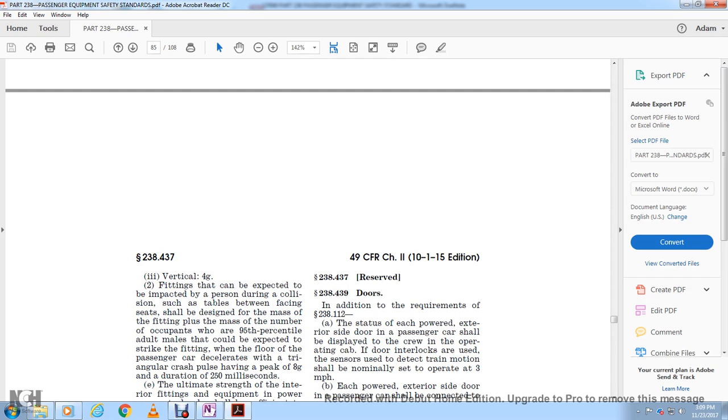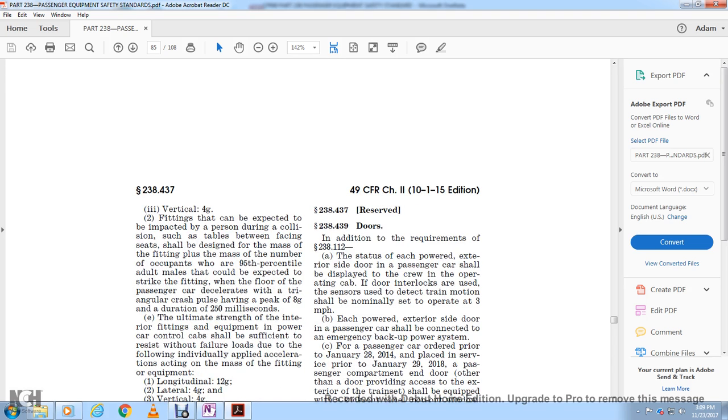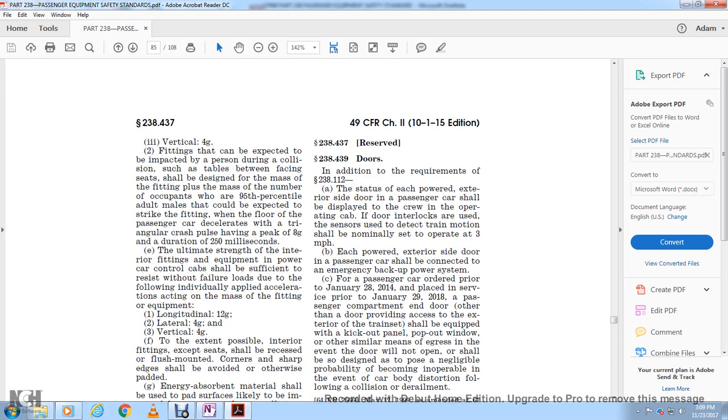Fittings that can be expected to impact a person due to a collision, especially the tables facing the seat, shall be designed with the mass of the fitting plus the mass and number of the occupants, 95th percentile adult males, that occupy the seats expected to strike the fitting, with the floor of the passenger car decelerating with a triangular crash pulse having a peak of 8Gs and a duration of 250 milliseconds.